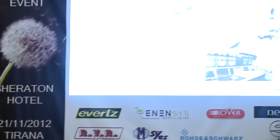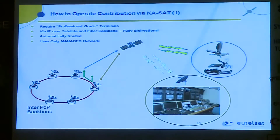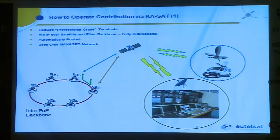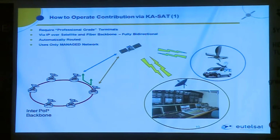So this is one of the ways that the contribution is being made. There is a fly-away, or a van or a car, at the point of the event, which is transmitting in IP with an encoder. The signal goes to the satellite, then it goes down to the ground segment, and again to the satellite, and it goes back to the studio. That is one of the setups.